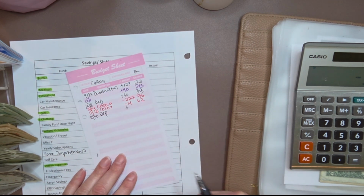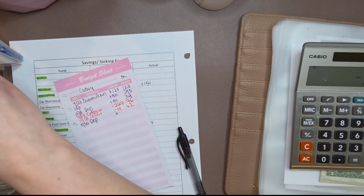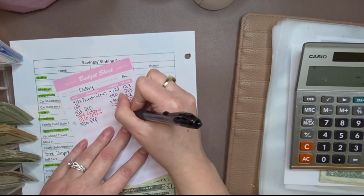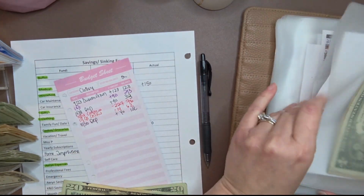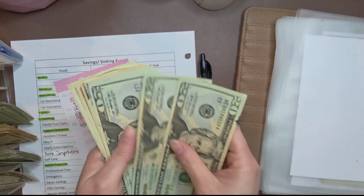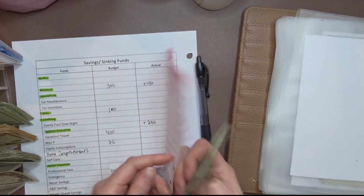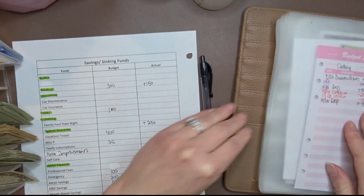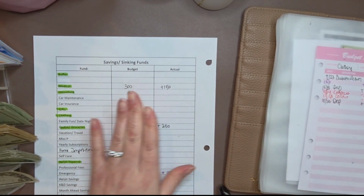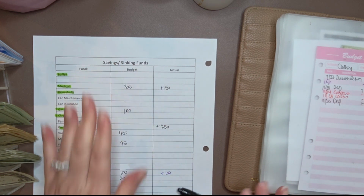Let's add $40. 20, 40. Which should bring us to 102. So yes, in this envelope, we now have 20, 40, 60, 80, 90, 101, 102. Okay, so that way if hubby buys his shoes, we are covered. We spent a lot of money on clothing in November, so I don't think we need to buy anything else, at least for December. So yes.